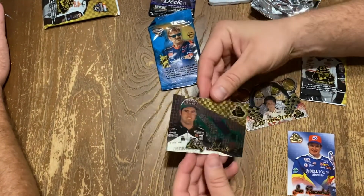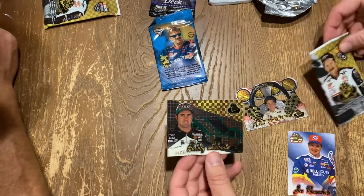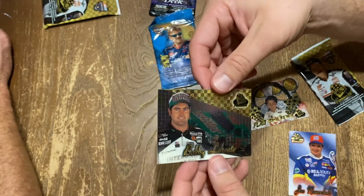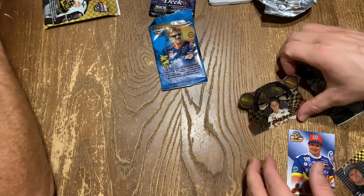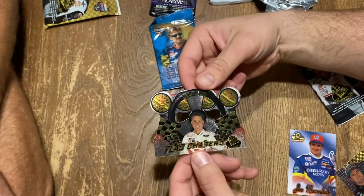Okay, this is by far my favorite pack, my favorite set so far. And I was not expecting it because they were so thin. But look at that shine. Always get me with something shiny. All right, nice. And then this one, Flag Chaser Kenny Irwin, right? Just lots of shine on that one.